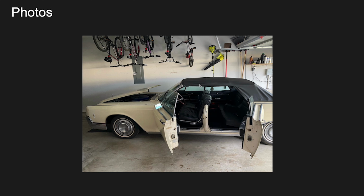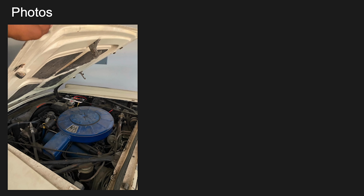We can see here the top. I do believe he said the top was redone, but you can see this is typical when tops are redone. You'll sometimes have a little bit of this wrinkling here. This can be tightened up if you wanted. If it was me and I bought this car, I would just rock it the way it is, as long as the top works, because typically your top is going to be down.